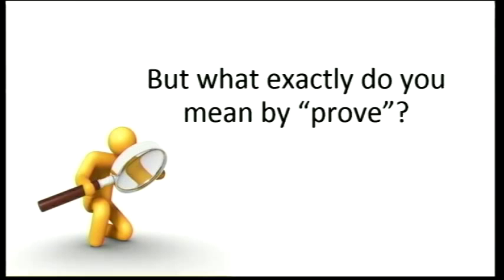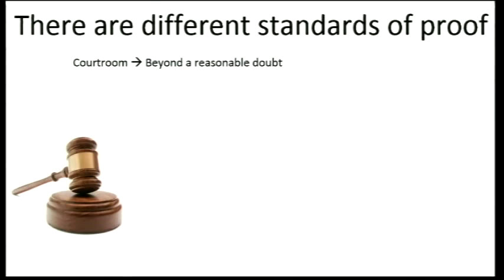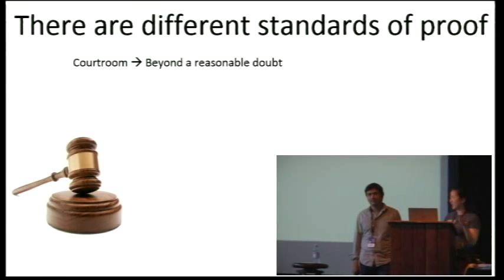But you're probably thinking to yourselves, well, what the hell does she mean by prove? It depends, right? And that's a good point. So there are different standards of proof, depending on the context. So in a courtroom, to prove something, you have to show that it's true beyond a reasonable doubt. And where you are defines what country you're in or what courtroom you're in. It depends what reasonable means. And really, what reasonable means is different in the mind of every person, because that's just how words work.